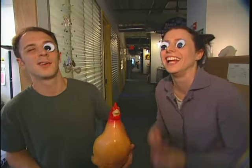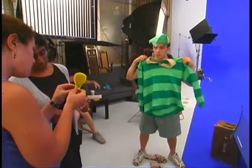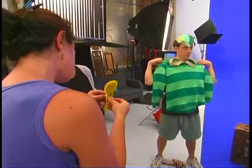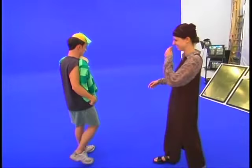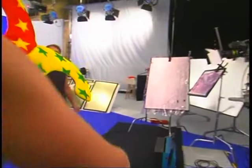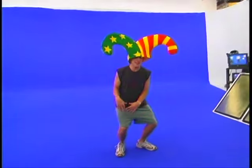All right, you ready? We are looking for Blue's Clues. The first step in producing the world of Blue's Clues starts rather appropriately on the blue screen. The most challenging part of what I do on Blue's Clues is working on the blue screen because I have to create that whole world in my mind.